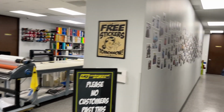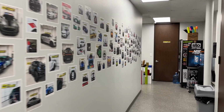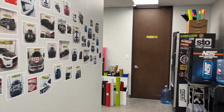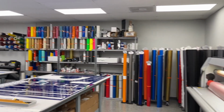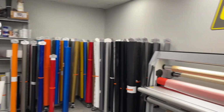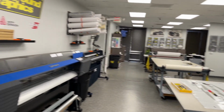We're gonna go down our hallway here. Of course, we've got clean restrooms for you if you're waiting. Little picture wall of some of our work the past couple of years. If you're also waiting, we have vending machines, some NOS drinks, usually the employees drink those, and our production room. Lots of vinyl, we try to keep a good stock. Large format laminator. So you can see we've got stuff getting ready to go out.